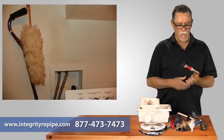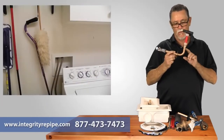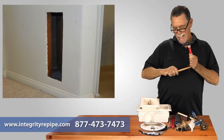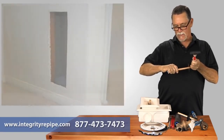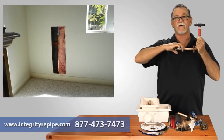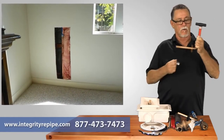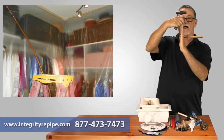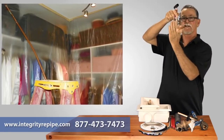So the Uponor PEX A system, you're going to have a small copper stub out, and that's going to be required by some cities because they want a rigid mount for the valve assembly. So you're going to have your 2x4 here. The PEX pipe will mount onto it right here at the flange.